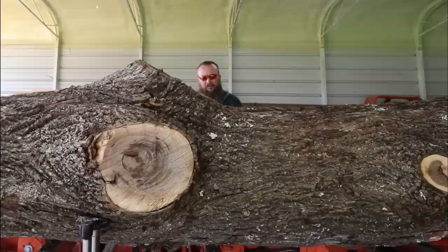So let's get to it. Should be a great day of sawing here, guys. After this one's over with, American beech. I've never even sawed beech before. I'm really looking forward to that. All right.